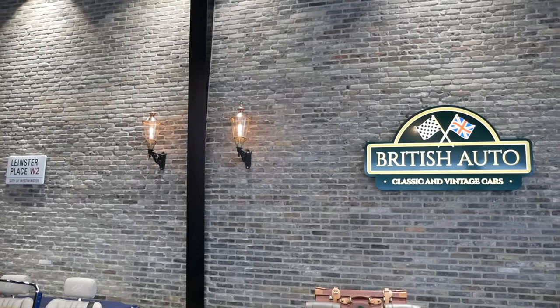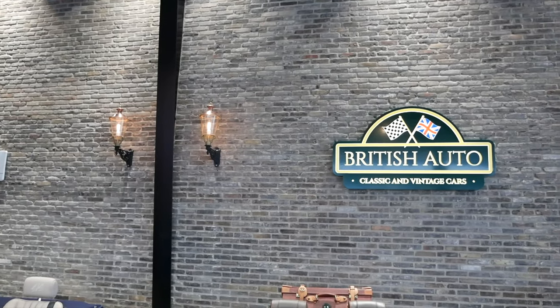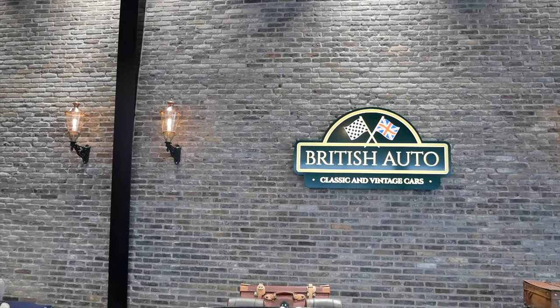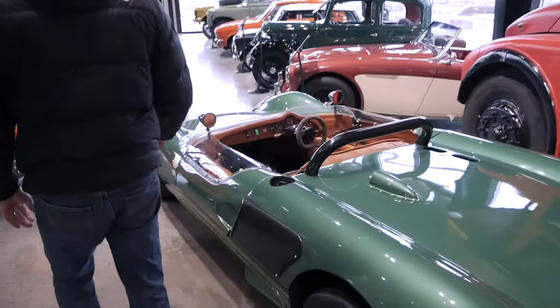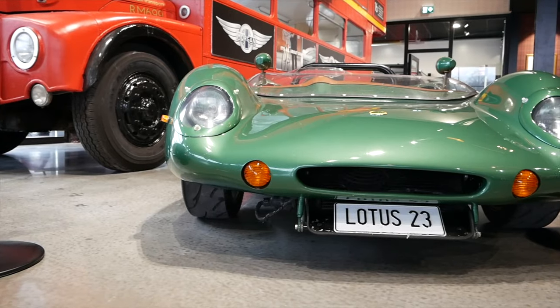Okay, so we're in Stenkullen with this new dealer called British Autos. They're a Morgan agent. It's quite close to Gothenburg. And it's got all these nice little toys to look at. So, yeah, it's quite a few. So we've got some old classic stuff. We've got, I think this is a Lotus 23.